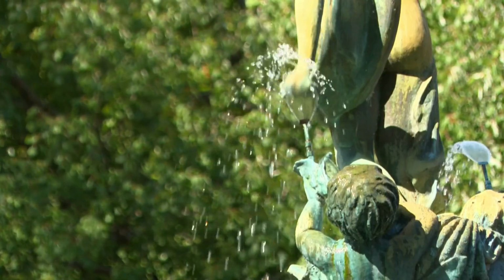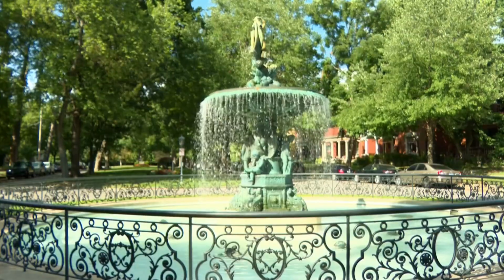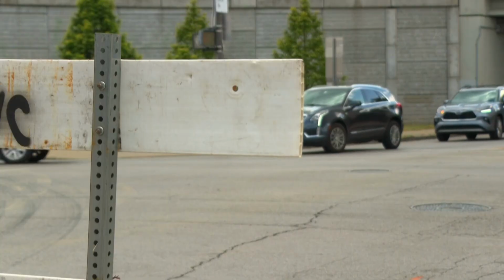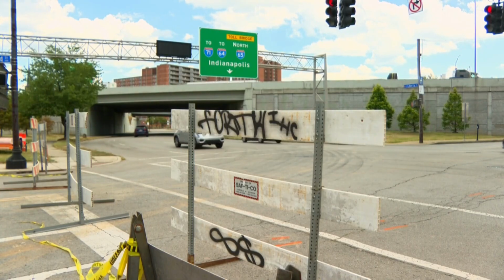That is somebody who lives on this street that we're on right now. If you frequently drive along this road or other roads just like this one, of course, you're encouraged to take a different route and just stay alert as this continues for the next 2 years.